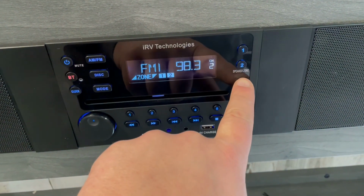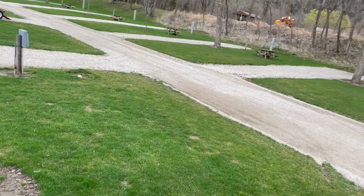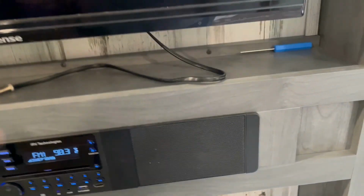One and two speaker zones, so inside speakers and then the outside. Oh, pretty cool. And if you play a movie, you can have it playing outside too.